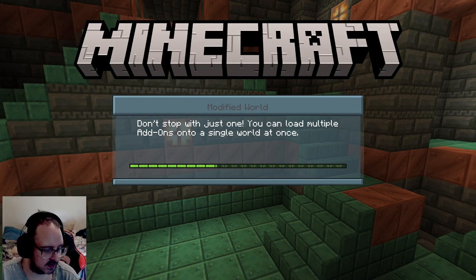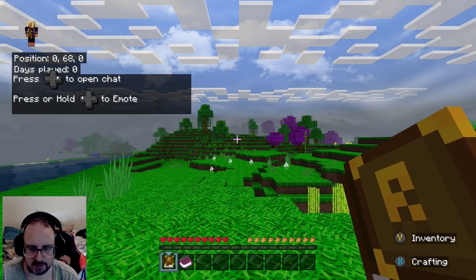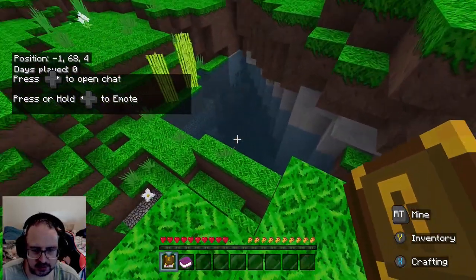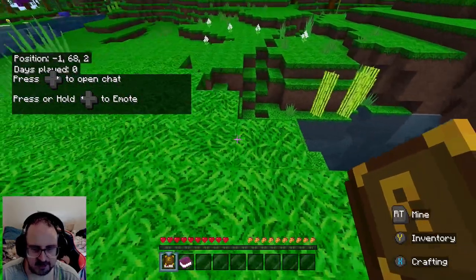I don't know where we're going to be. We could be in a desert. We could be in a biome. We could be in the middle of nowhere. All right, we're going to... Look at that, guys. Found coal straight away. Coal right there. Cave up beneath me.